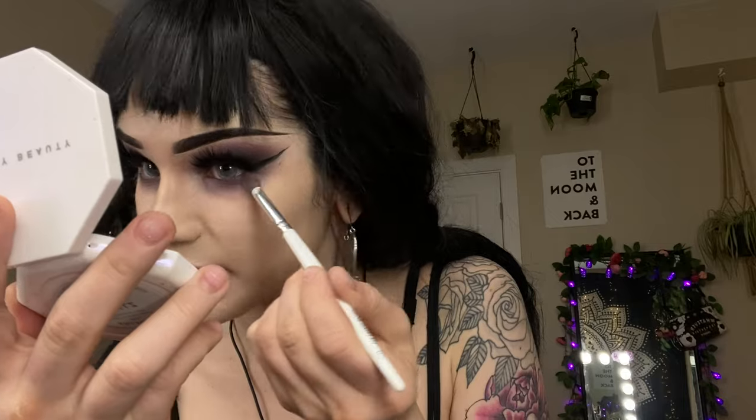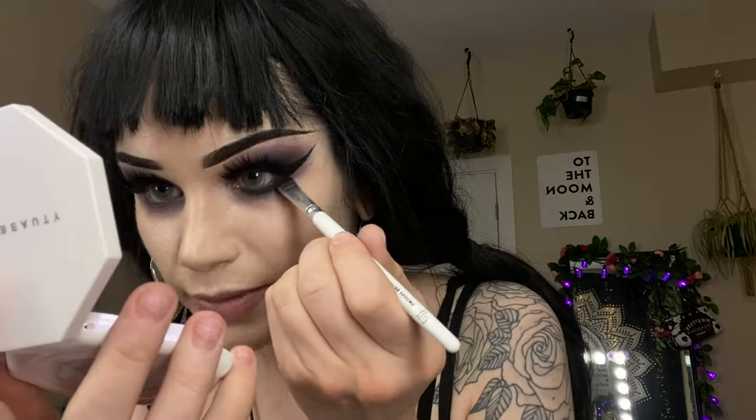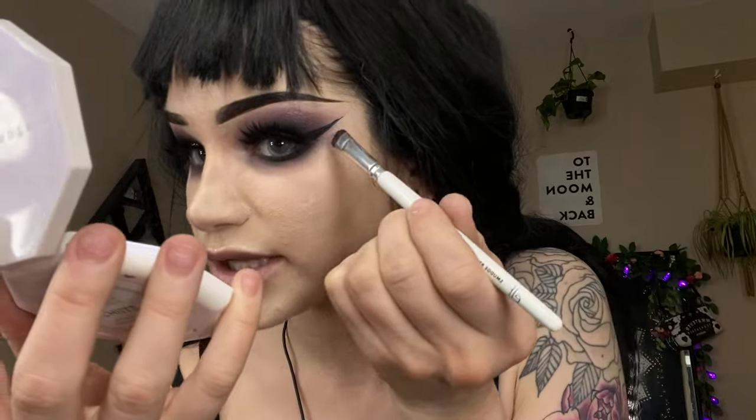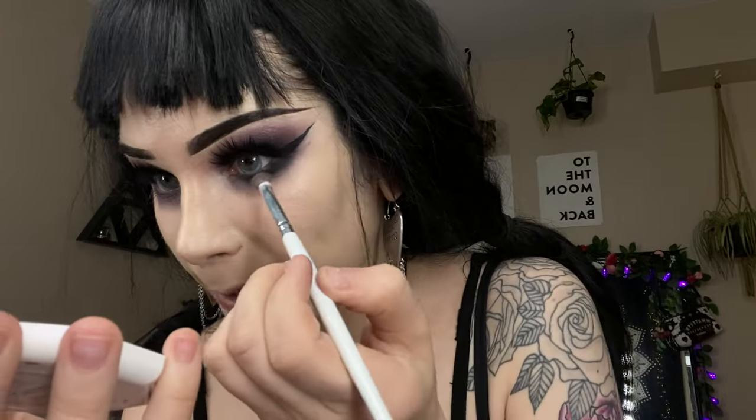So we're just kind of doing the same thing that we already did, but we're just making it a little darker with that grayish purple shade. Now we're gonna go in with the e.l.f. smudge brush. We're going to use that with our black shade. We basically are looking like a very dehydrated raccoon. So I'm just blending this up into my eyeliner. And now that I have that, I'm gonna use this brush and blend it.